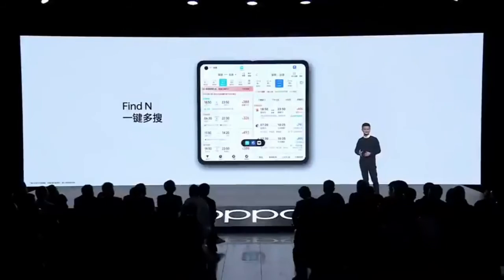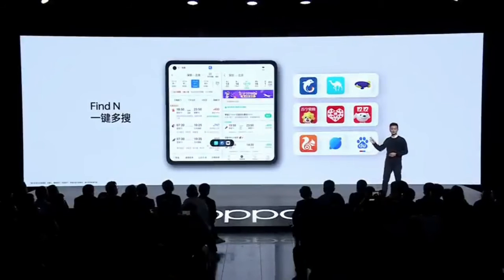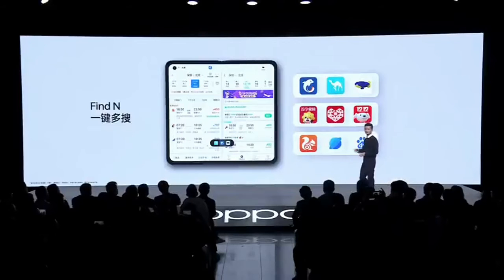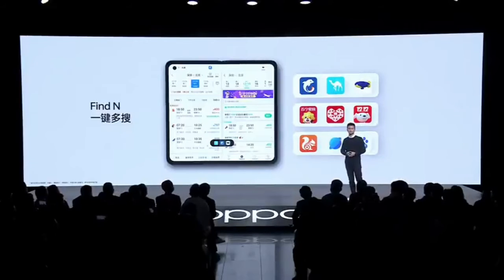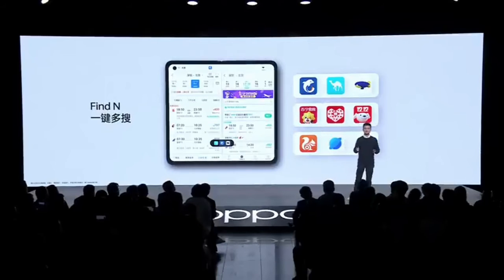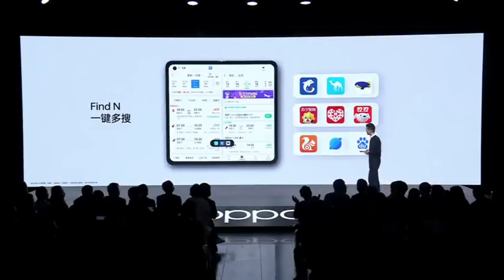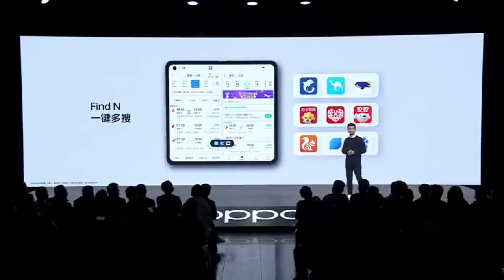But still, we're not satisfied. For every scenario, we enable at least 3 apps. So now you can see the comparison among 3 apps. So we can enable the 3 apps split screen for most of the scenarios, and I want to thank our third-party apps partner for your support.